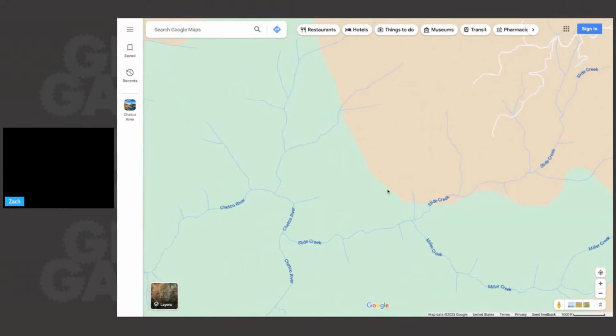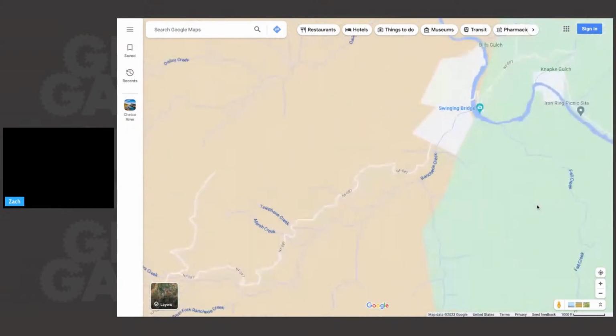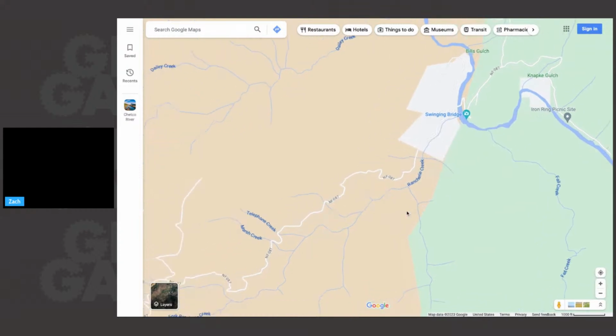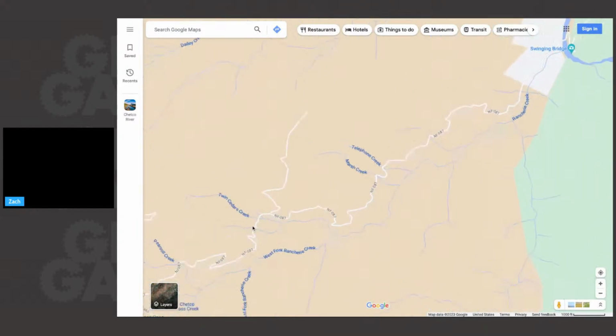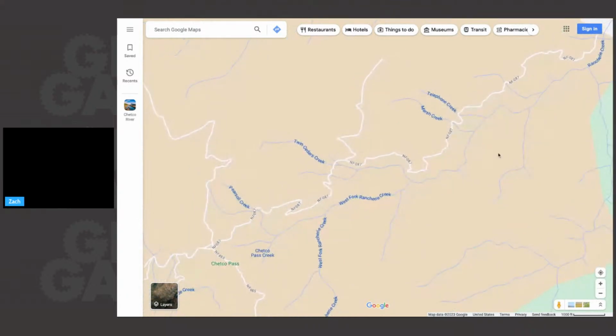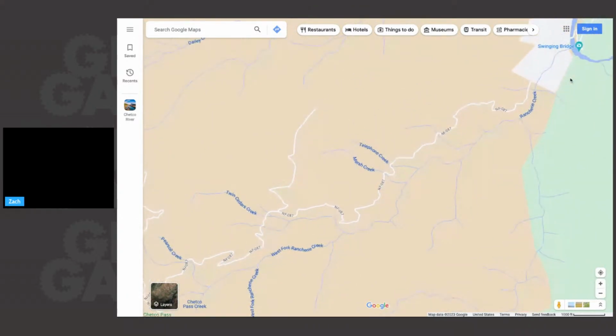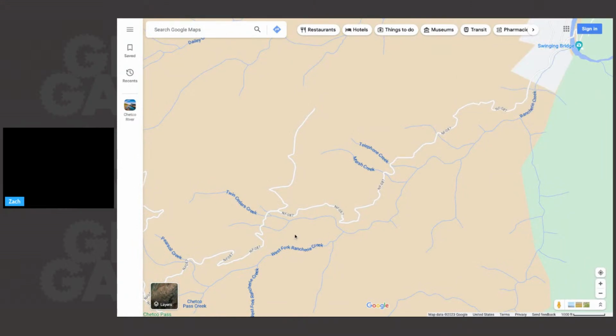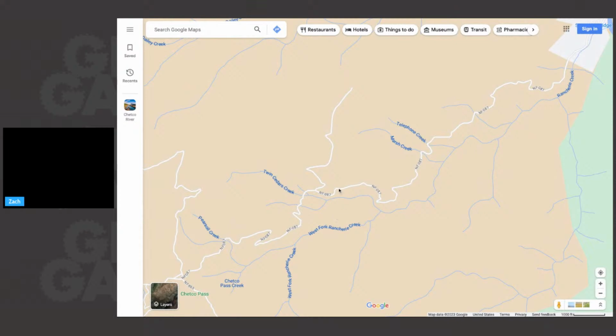So it took us a day, basically 2 days, to get from Swinging Bridge to the Chetco. I know this area pretty well, and I've gone in to do some trail clearing up here because I wanted better access a while ago. But this road is no joke either. Last time I drove it was 10 years ago, and it was full on. I heard it might be worse, but this road is legit.